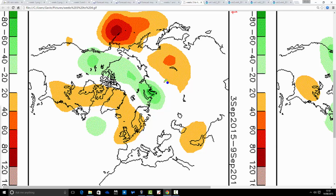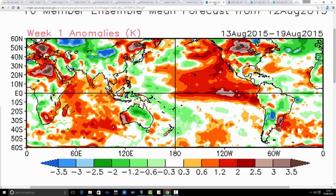As I say time and again, September is a month that nearly always provides us with a taste of summer, especially early on. And this is looking pretty good. If you want some useful, dry, warm, late summer weather, then this is looking quite good.